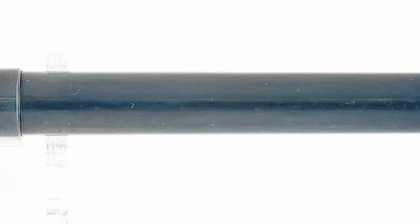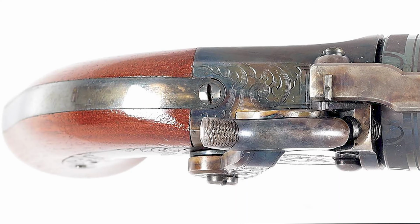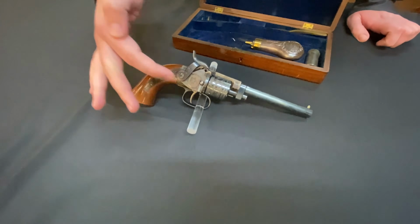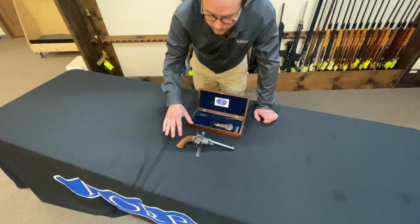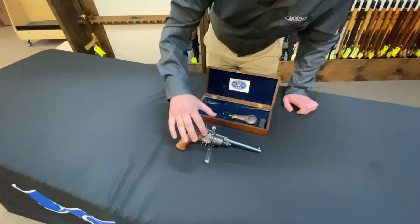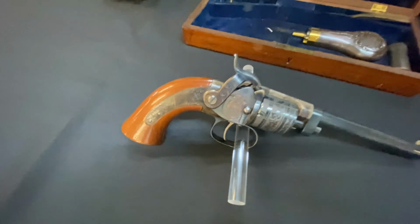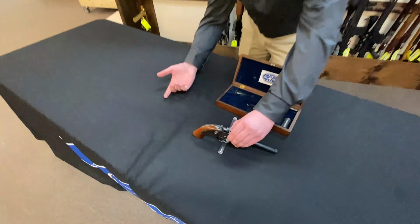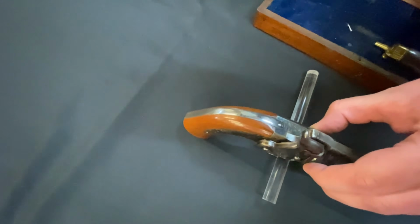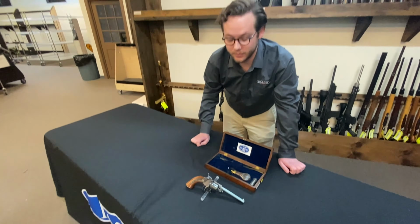I mean, you can clearly see there's lots of blue left on the barrel. There's very bright colors on that top strap there, and the Maynard tape priming gate still has all of the engravings, like the eagle, and there's little accents like on the hammer and on the grip strap there. And then also it's silver plated on the back strap, which again is a relatively light finish, and so for it to be complete like that is pretty special.